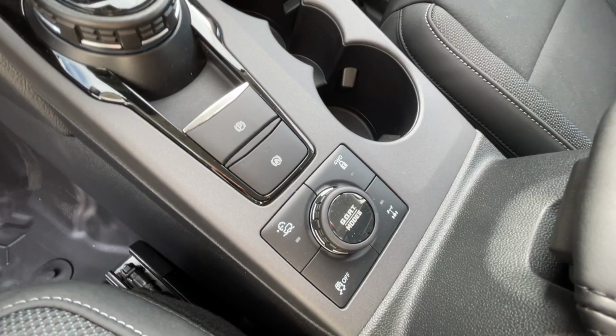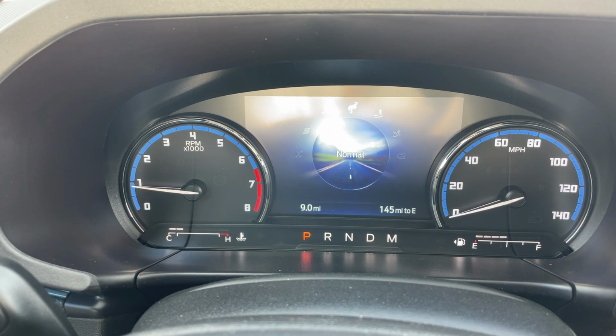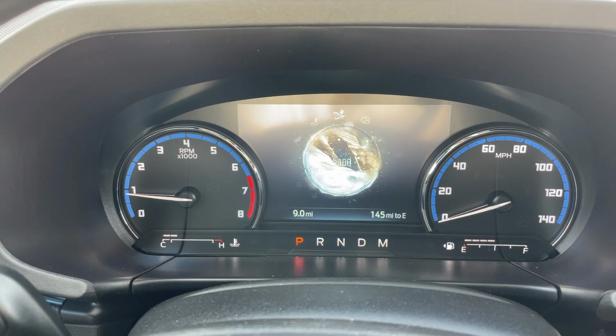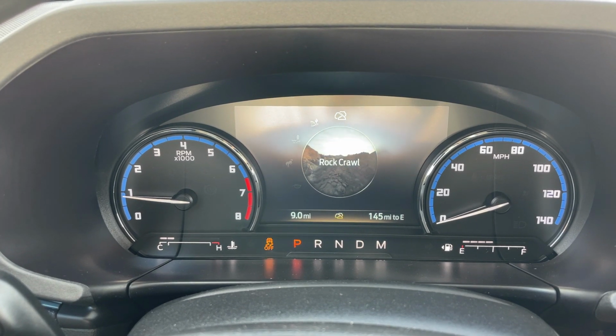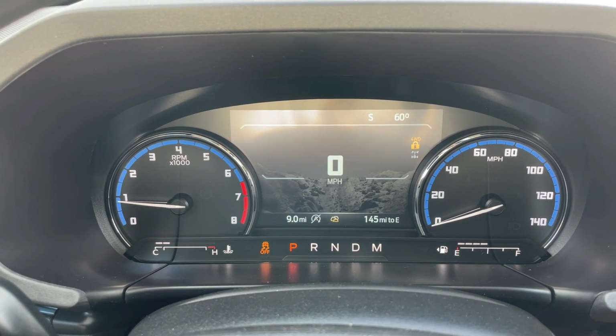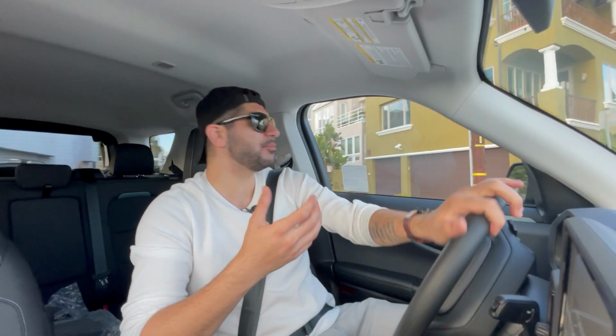Of course, down here I have what's called the GOAT modes. That does not stand for greatest of all time. This stands for goes over all terrain. Now in there, if you go through the settings, of course you have your slippery mode and you have normal and sport. When you get to some of the modes like sand or mud and rock climbing, check out the video that plays and it changes the entire dash. I love that touch.